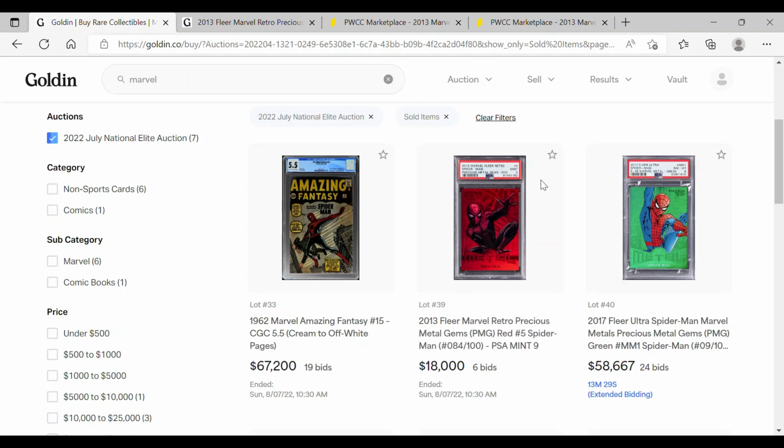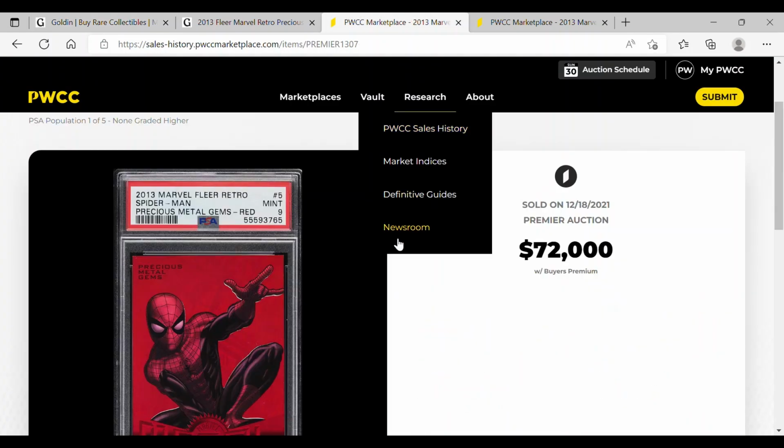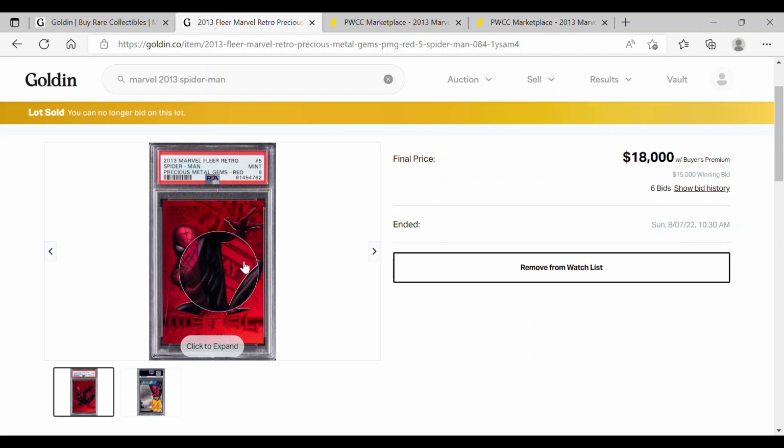Is it a problem with the card? You can tell all of them are PSA 9s as well, right? So let's zoom in on the lot that just sold here, just moments ago, and look at the card itself, right? With just 6 bids, which is pretty unusual for a card that's this massive, right?